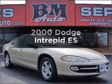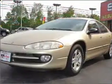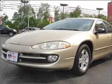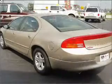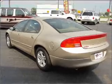The roads in style and comfort in this great vehicle. With a reliable six-cylinder engine connected to a smooth shifting automatic transmission, premium wheels give a more luxurious look. Brake safely with the anti-lock braking system.